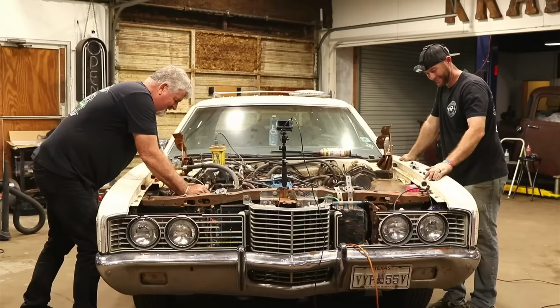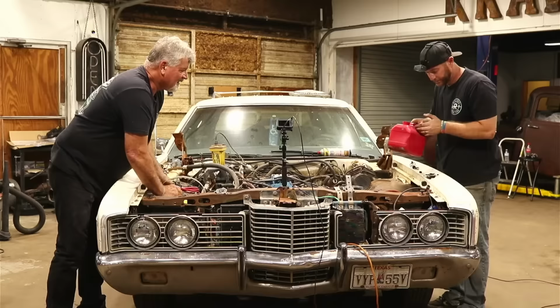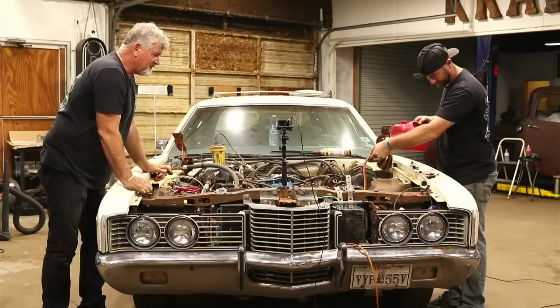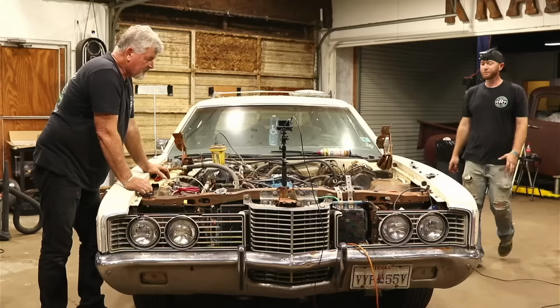I don't know about this. Ooh. That's got about an ounce of gas and about 20 ounces of water. That may not be the right mixture then. Yeah, I don't want it to pump that water up in there. Right. So, if the fuel pump works. Wasn't going far on that tank, huh?